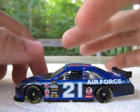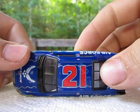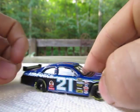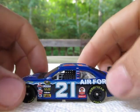Air Force everywhere is written in white, and this 21 is white outlined in black and light blue. This 21 is red outlined in dark blue and white, and this number is white outlined in black and light blue.